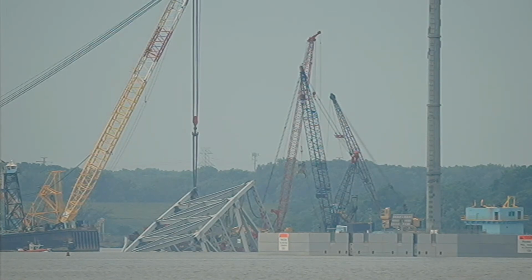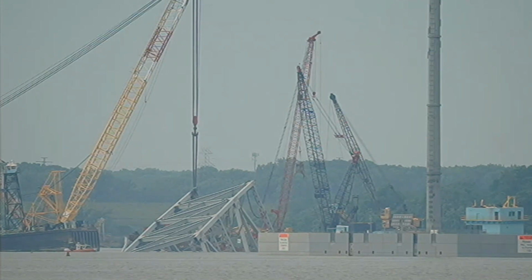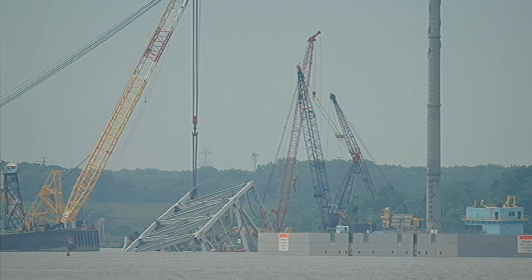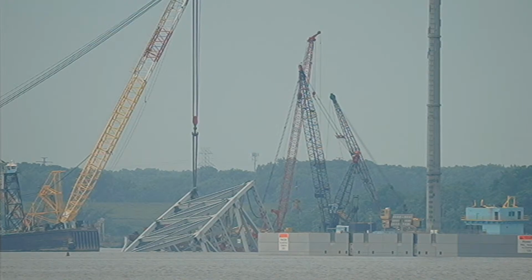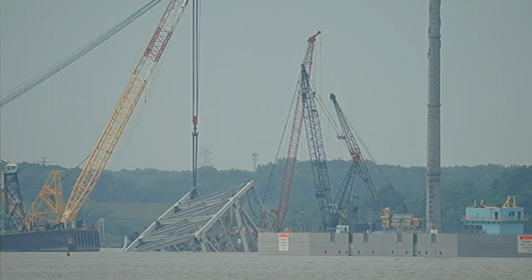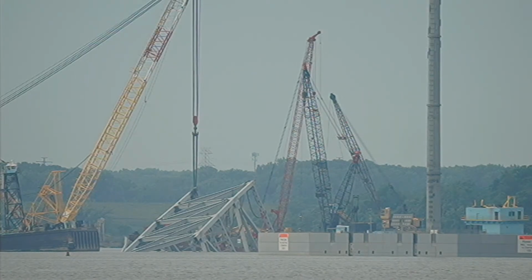Looks like we may see that cutter being swung over. Looks like they're heading down with it. This could get interesting. Moving up right now.